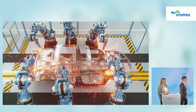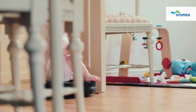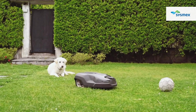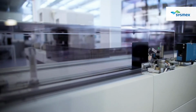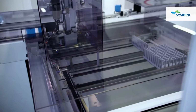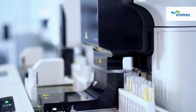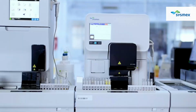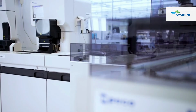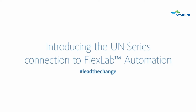Automation has changed how we get around, how we shop, how we take care of things in everyday life. And now it's about time to change the way of urinalysis. Introducing the world's first fully automated urinalysis workflow that will change the game. This is the UN series connection to FlexLab automation.